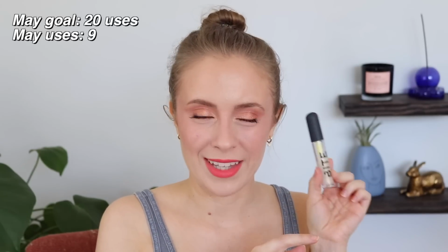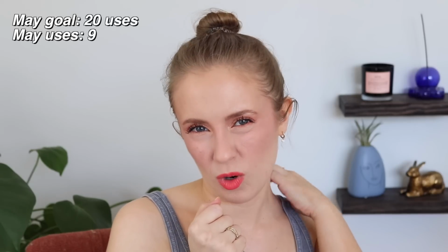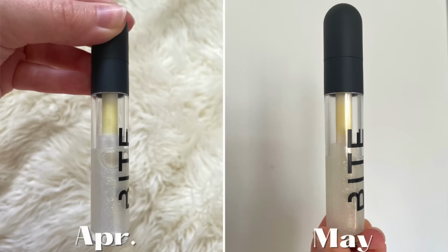And then the Bite Lip Gloss in Sugar Drizzle I rolled in last month. I'm not drawing lines on here just because I kind of don't want to. I feel like because this already shows such clear progress because of the nature of the packaging, I don't really feel the need to draw lines. I don't really like the way it looks to have a bunch of lines all over my product. So I'm not drawing lines for this, but you'll definitely be able to see how much progress I made. I didn't make a whole lot of progress this month.